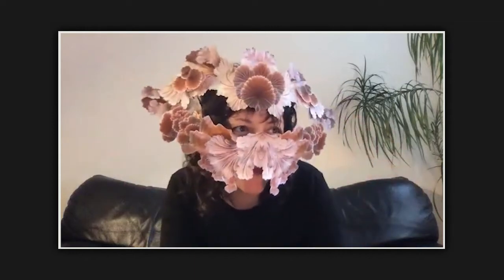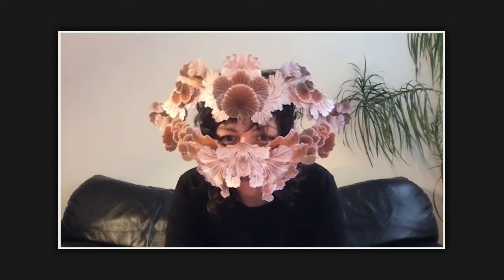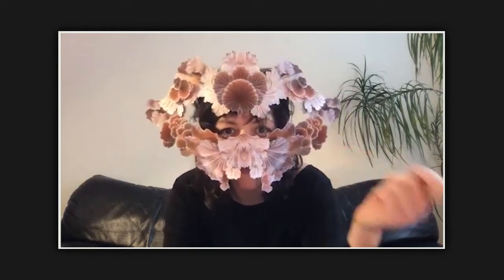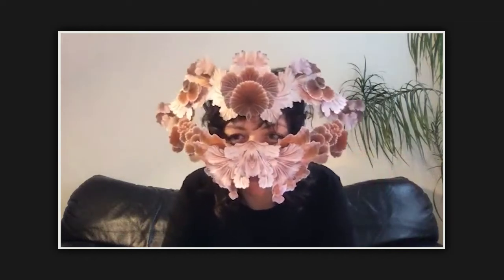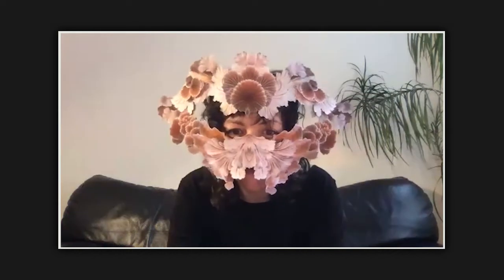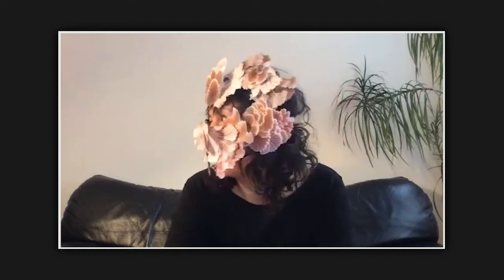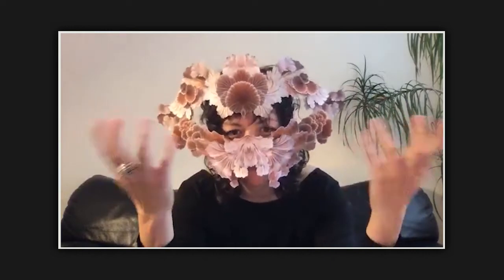The interesting thing with the chanterelles is they changed color with the light so much. The same mushroom, I would bring them home and take pictures of them against a plain background, and the color changes. So when you look at my mask, it has all these different colors, but they're the same mushroom, just because of the lighting, which is cool. It's amazing. It's all about lighting. It's a skill set.